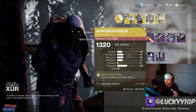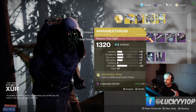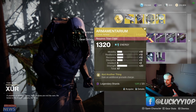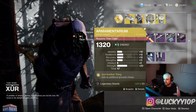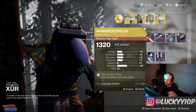The Armamentarium with a 67 stat roll, a near maximum stat number right there. Very impressive roll as well. Obviously on an exotic that gives you 2 grenades, you're going to want to have as much discipline. So with only 11 discipline, maybe not the absolute best distribution ever, but still a really solid exotic for your Titan with this Actium War Rig. Definitely worth grabbing in my opinion.